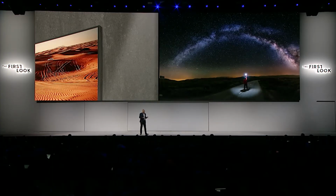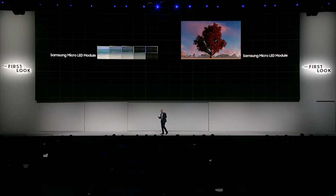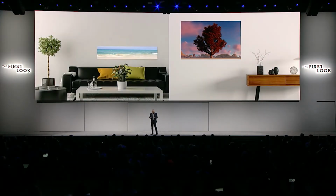At CES in January, we showed the world's first modular micro-LED display, the wall. Because this is a modular technology, where each display is made from millions of tiny pixel-size LED modules, the screen can be any shape you need.